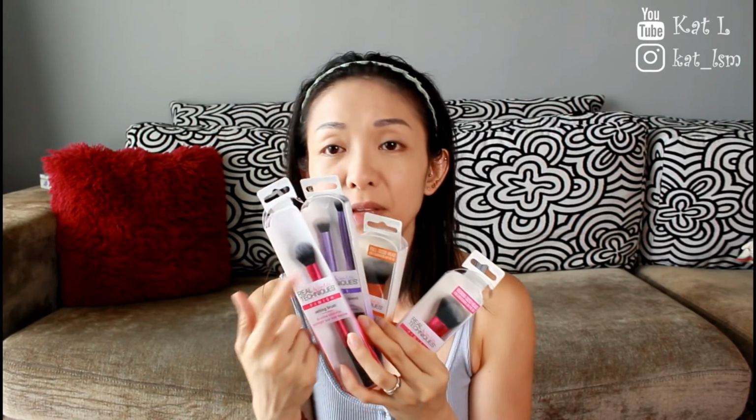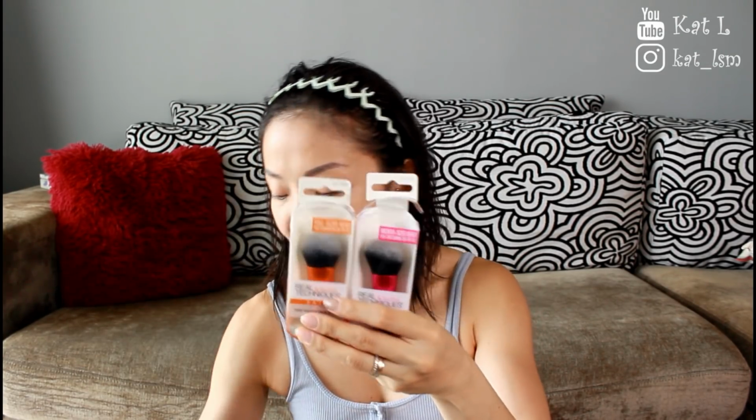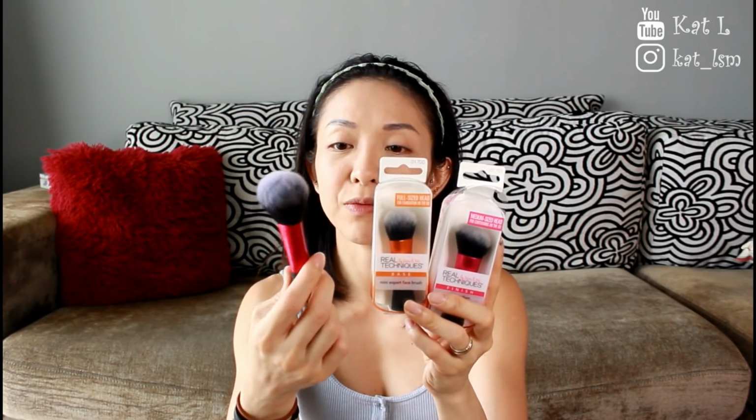Look at this brush. Look at these Real Techniques brushes that I got. Oh my goodness, I got so many of them. I have this already, but I lost it, so I'm getting a replacement. I already have a set of this, so I bought another one because I really like these brushes. And then I got these two cute brushes plus one more. I've taken it out from the box.